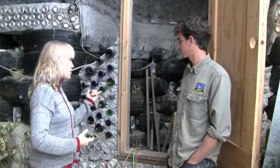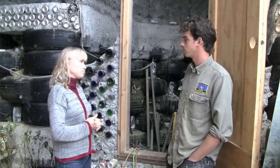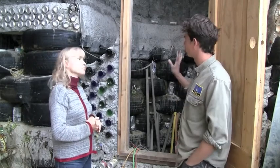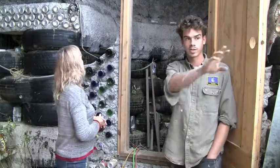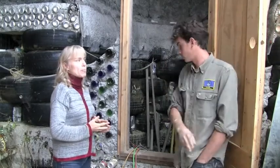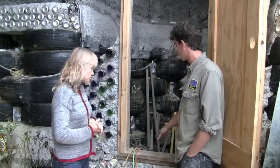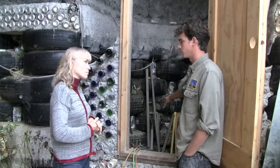So talk about this. What have you got in here in the way of electricity and so on? Yeah, so this is my utility closet. This is where small storage and my breaker boxes and all my power equipment will go. The panels out front here are connected through a cable in here to a charge controller, which then hooks up to the batteries. The charge controller regulates the flow of electricity from the panels to the batteries.